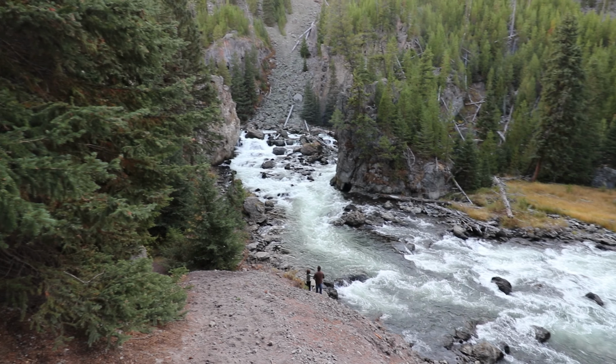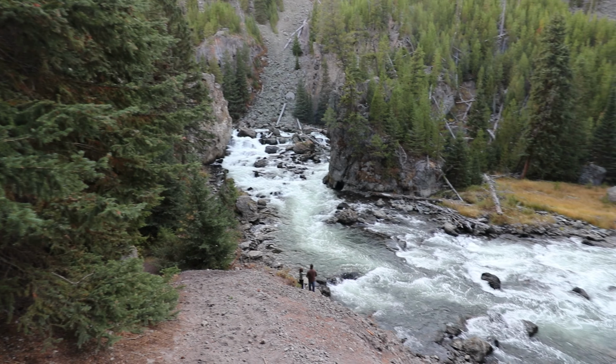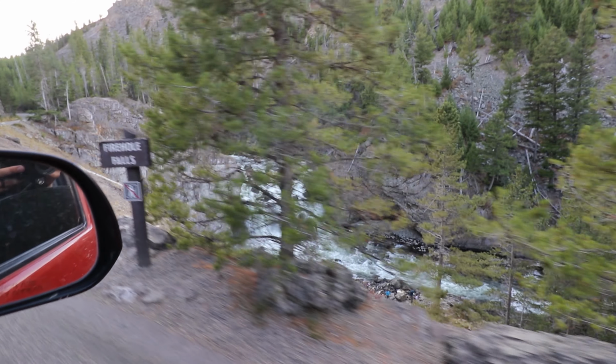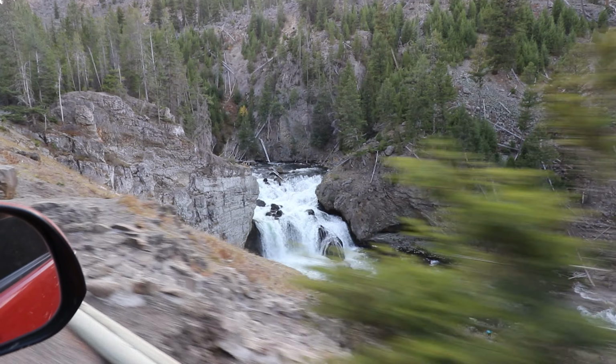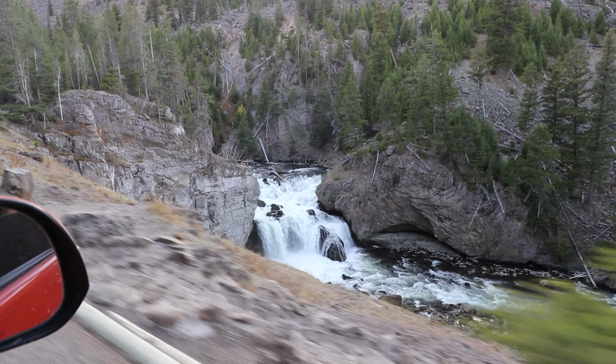After leaving Mammoth Hot Springs, we followed another main road through Yellowstone, and in total made one big loop before heading into Tetons and back to camp. Of course, with as much beauty as in Yellowstone, we stopped and saw just a few more hot springs and a few more falls on our way.